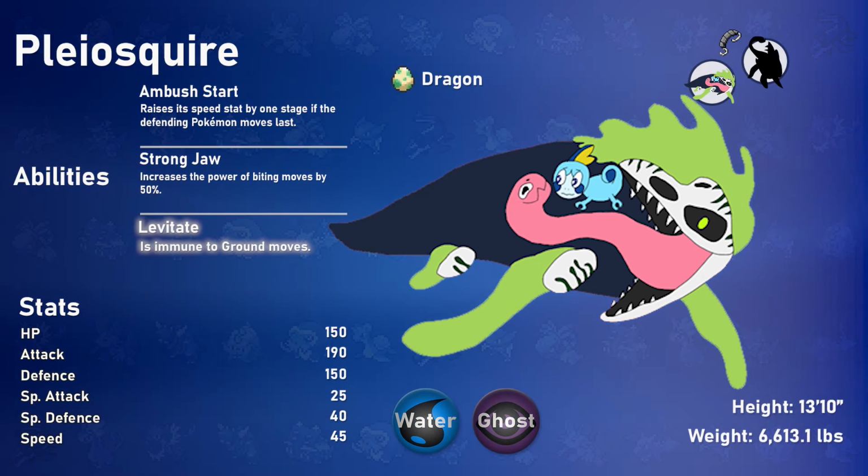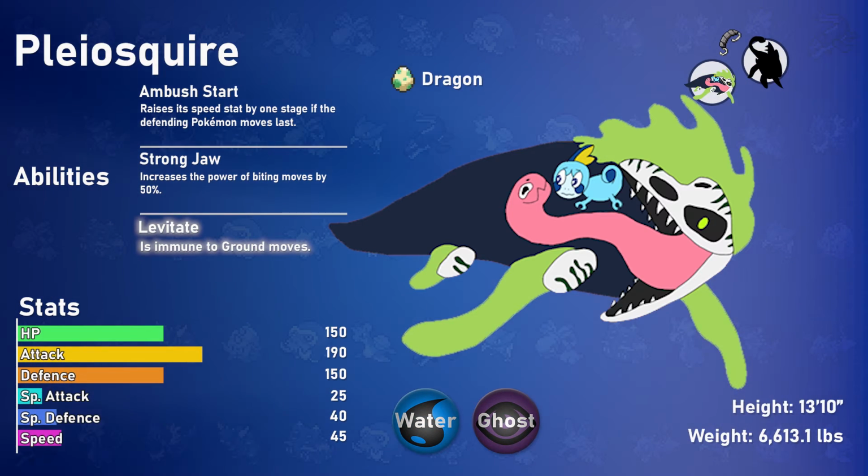So, the artist of this episode really wanted to make this Pokemon really, really powerful, really insane. I'm not talking about total stats, but look at that attack stat. It's just insane. Of all the abilities you see here, my personal favorite would be Ambush Start, as it really benefits Plesiosquire's speed. And if that's the case, it will just be absolutely devastating in the meta.